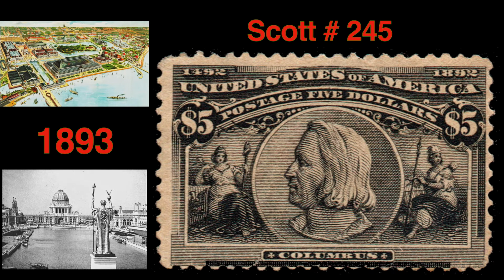This image of Columbus is the one most associated with the 1893 World's Fair. The $5 stamp features the figures of Liberty, on Columbus' left, and America on his right. In 1893, the $5 face value was equal to several $100s in today's wages. The issue quantity was low to meet the predicted demand, only 21,844 of them were sold.